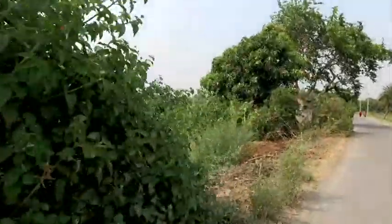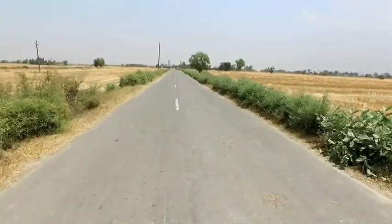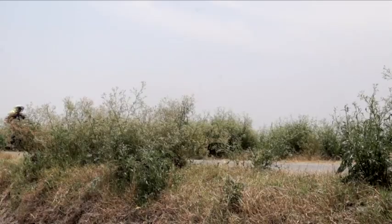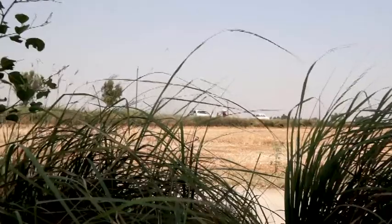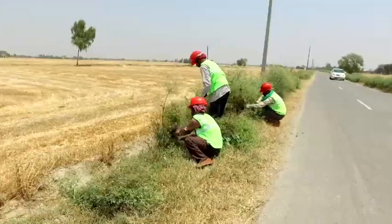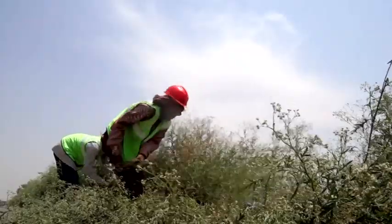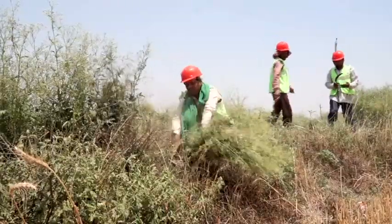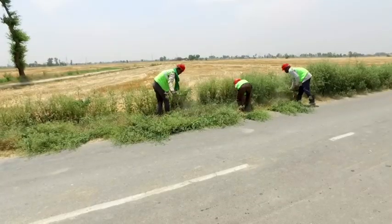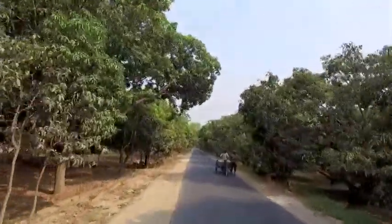Thick grass and shrubs on the flanks and shoulders of the PMGSY roads create multiple problems. They completely cover the earthen parts, thereby reducing the usable width of the road. So their regular and periodic cutting is an integral part of road maintenance. This is also important for ensuring that the road remains free from waterlogging and the road shoulders remain in good, usable condition.